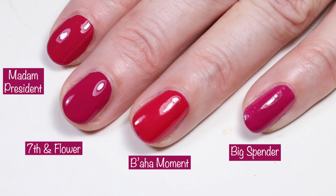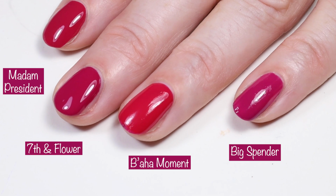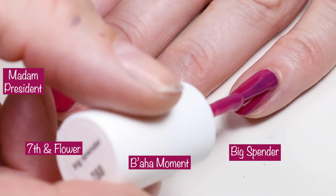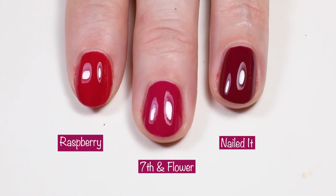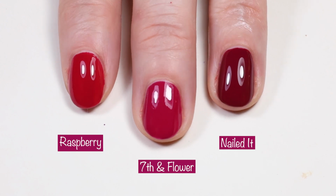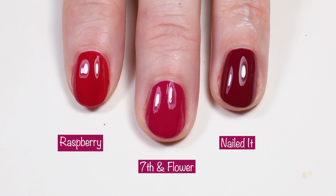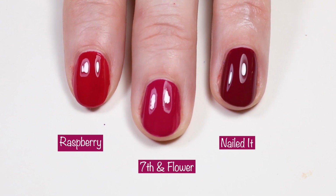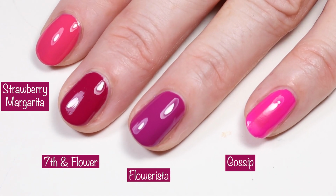Here we have comparisons. I compared it to Madam President, Baha Moment by Essie, and Essie Big Spender, and you can see no dupes here. Here I decided to apply another coat of Big Spender. And then I also wanted to compare it to Essie Raspberry, since it was described as a raspberry pink, and Essie nailed it, and you can see there are no dupes here either. Then I pulled out OPI Strawberry Margarita, Essie Flowerista, and Cert Colors Gossip, and once again, no dupes here.